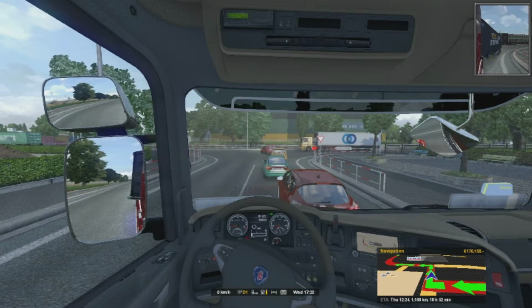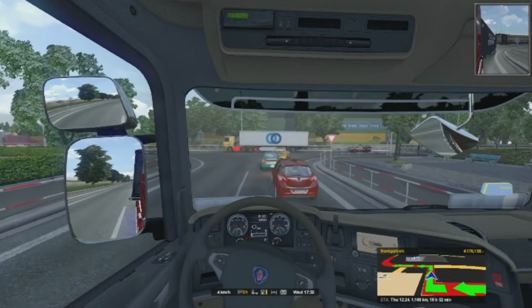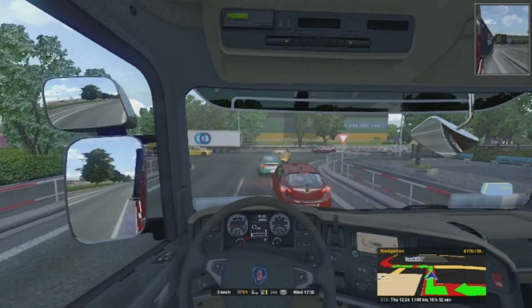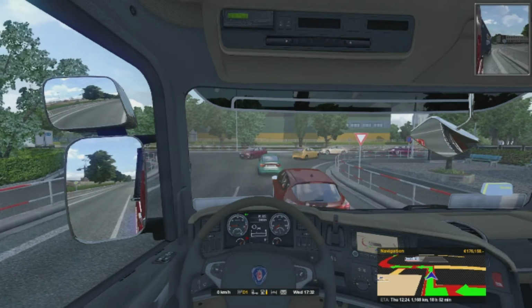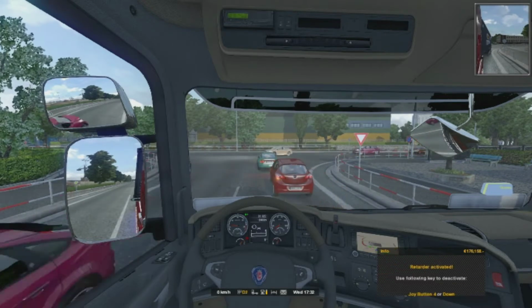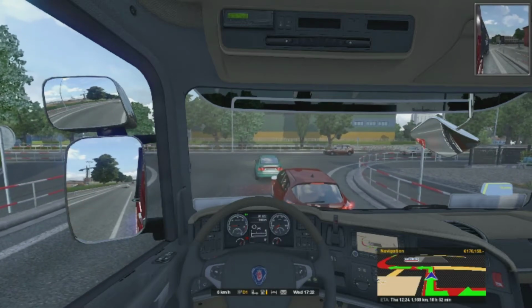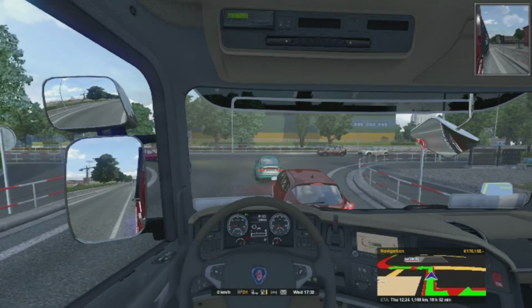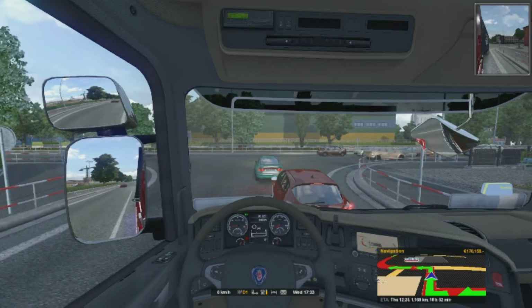I was curious because I tend to run with the retarder on. You can see it pops up the message there. I tend to run with the retarder on when I have a load hooked onto my trailer. I tend to have it on when I'm in a city. The reason is that it's stop and go, and it's just easier to slow down without applying the hardcore brakes.